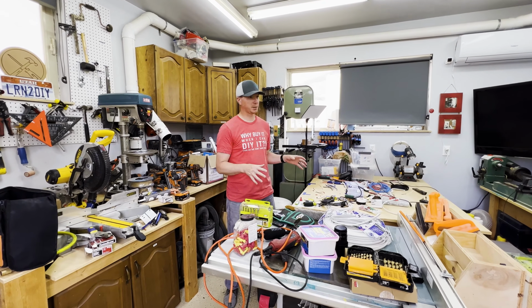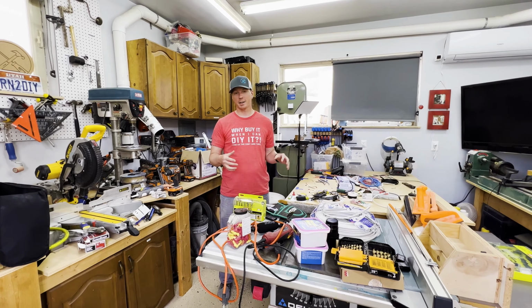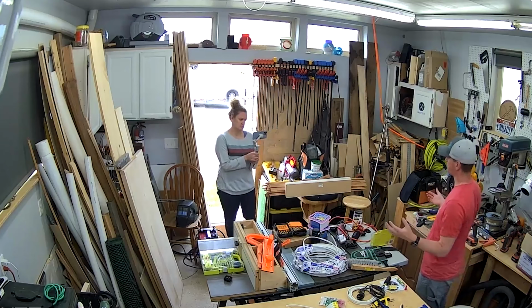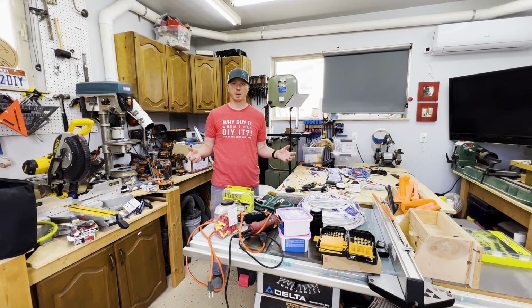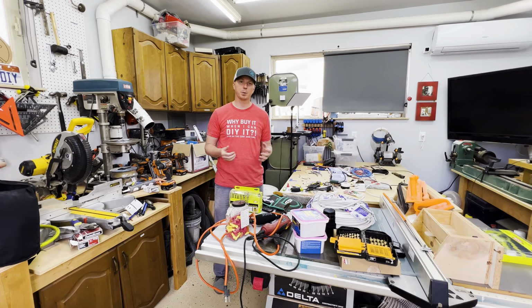But this particular space, the inside of this room is about 14 by 14. It is heated and air conditioned, and it's got 220 and 110. It's a good space. But if I have my wife in here filming, for example, while I'm trying to make a video, we bump into each other. There's not enough room to get the angles, all that kind of stuff. And just generally, I'd like more space to do sheet goods and process wood and things like that. And there's definitely not room in here for that.